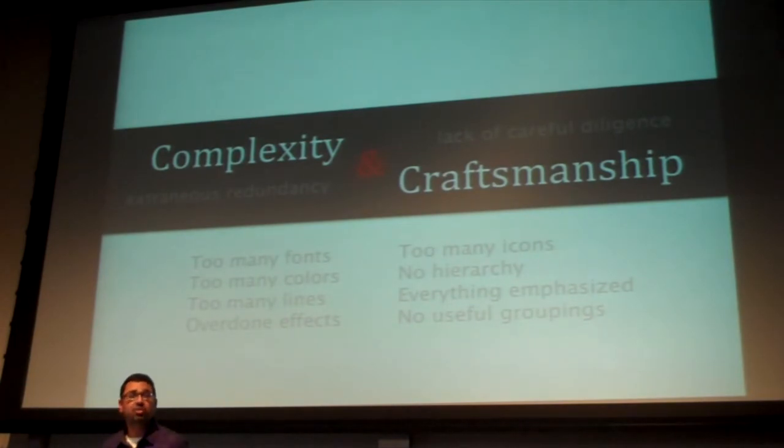Too often the case is, if you look at any of these interfaces and any others that are problematic, they have too much stuff, right? Too many fonts, too many lines, too many icons, too many buttons, too many tabs. A lack of hierarchy, a lack of emphasis where it needs to be placed, to give the user through the interface. The user doesn't use the interface because they want the interface. They're using it to get something done, right? And so it really comes back to this. We'll keep referring back to this complexity and craftsmanship. How do you balance the two, right? To achieve something that's really useful and meaningful.